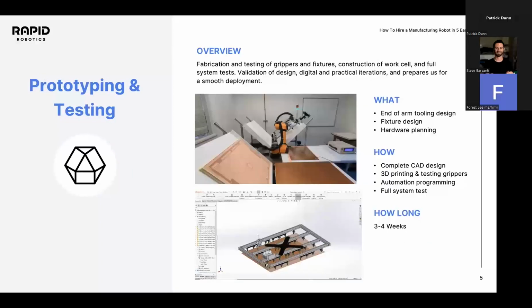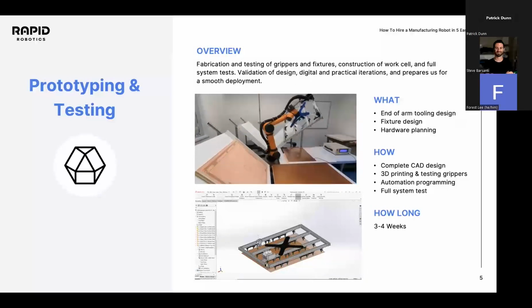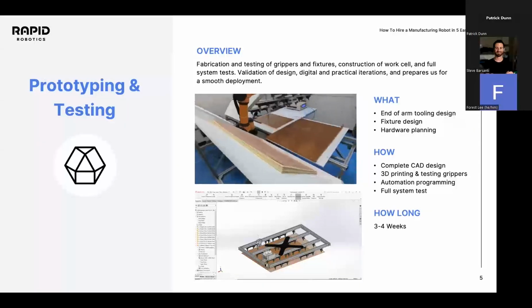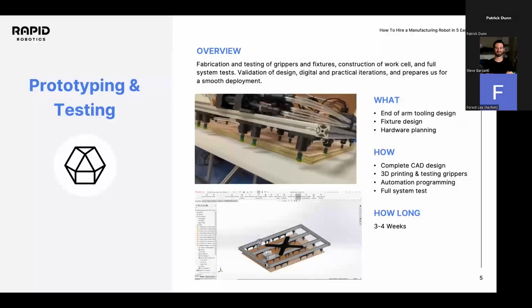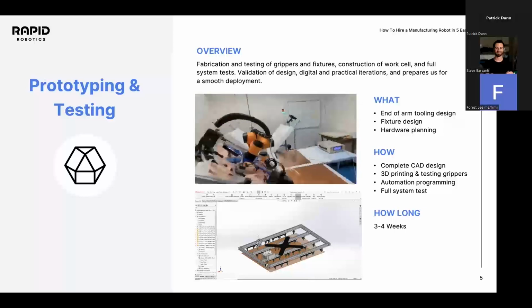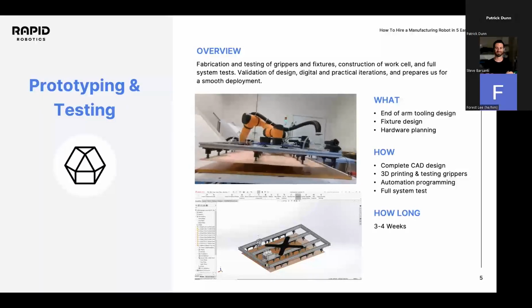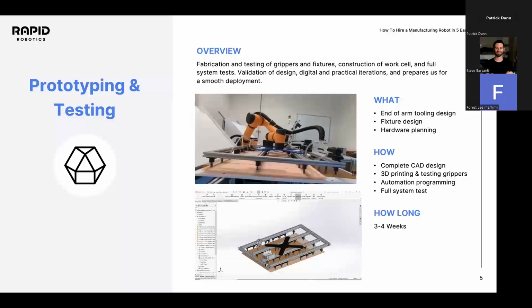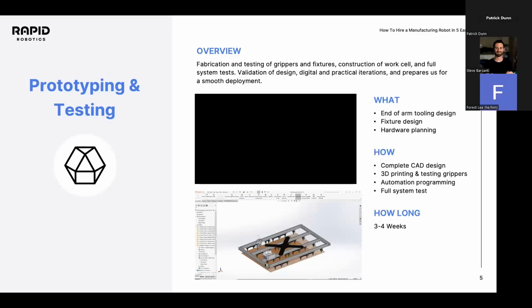And that next phase is prototyping and testing. This is when we take that CAD and actually create the gripper that we're going to be using. What we're doing in our office is getting a good understanding. In this case, you see a gripper that has a bunch of suction cups. This particular gripper has multiple zones where we are picking up various SKUs. We're testing flow rates with our vacuum system. We're testing the motion path with that end of arm tool to ensure that there's nothing that's going to cause any conflict with collision or reach.